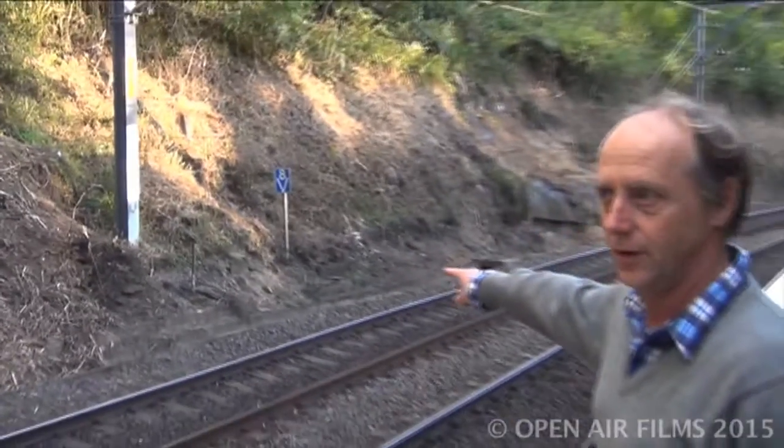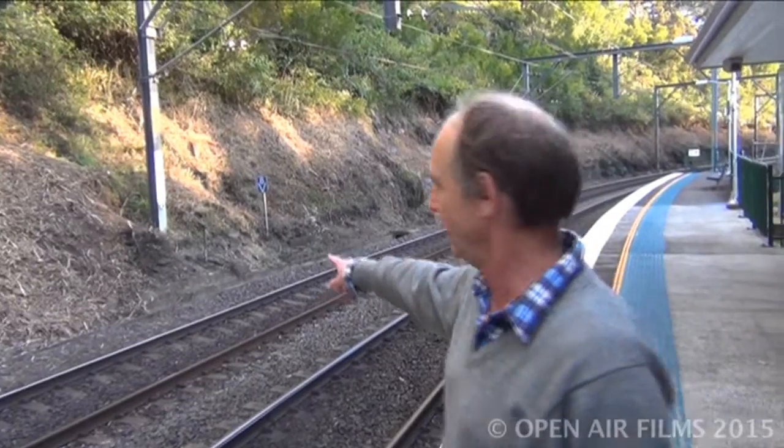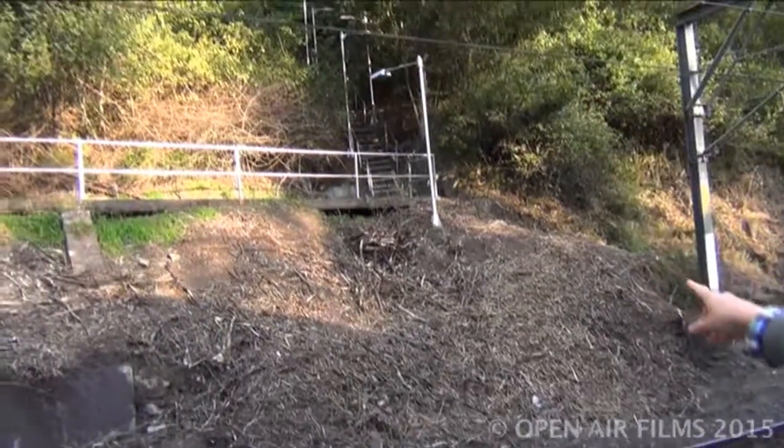Where the V8 sign is there, or 8V, that's for a V-set to stop, an 8-car V-set. That was the former stairs which went up to there, and then you walked up from there to the National Park.